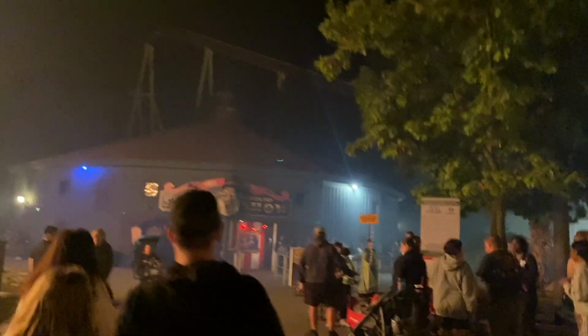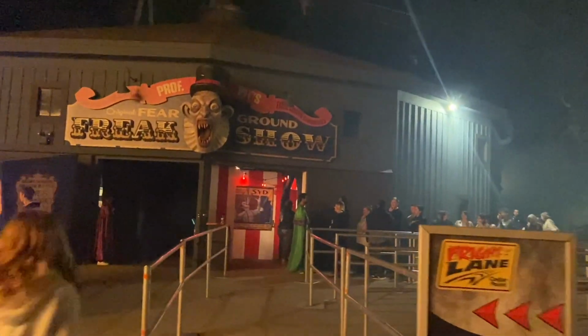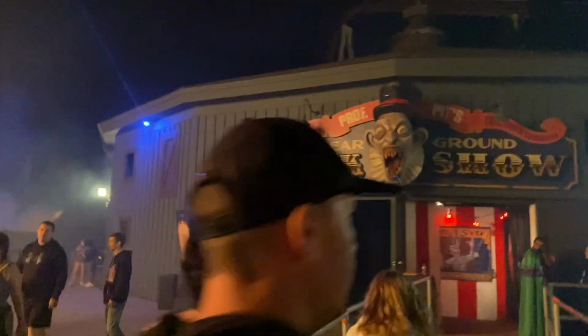Straight in for the Fright lane. Oh, they have maybe a little bit less than normal. They don't have someone hanging out here calling out to everyone. They told me I could take video in here, guys. I've never been able to do this before.